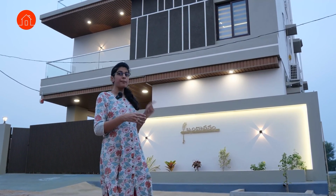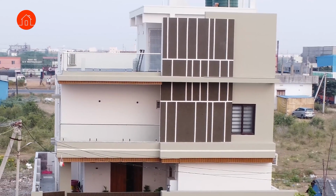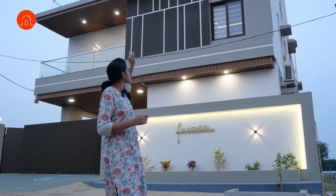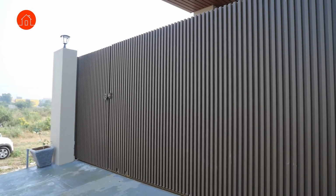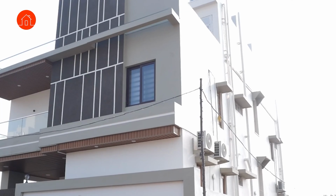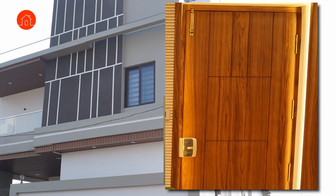entire elevation. Apart from that, if you notice, we have a window here which is also done in a dark wood frame. That's a UPVC window again. And beside it, if you notice, that's the highlight element of our elevation. With that is the gate, which is also highlighting. If you notice this pattern that we've done on the elevation, that's a running pattern throughout the house. You'll see it in the flooring. You'll see it on the door. So that's the kind of detailing that we've worked on.